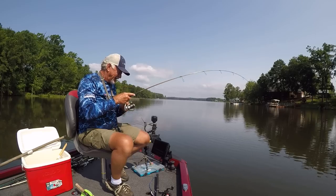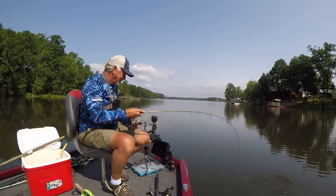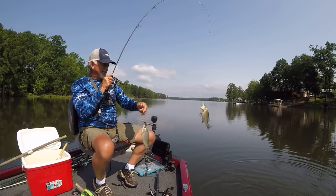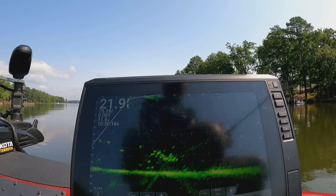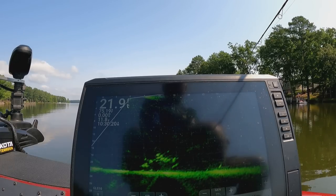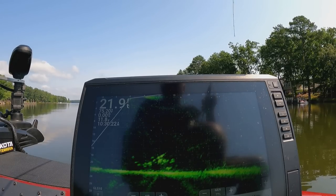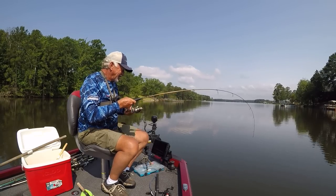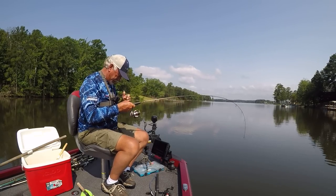There's a whopper right there. We got two whoppers. Uh-oh, two whoppers, look at that. There you are. The big ones are out of here. The whoppers are right out of here, folks.